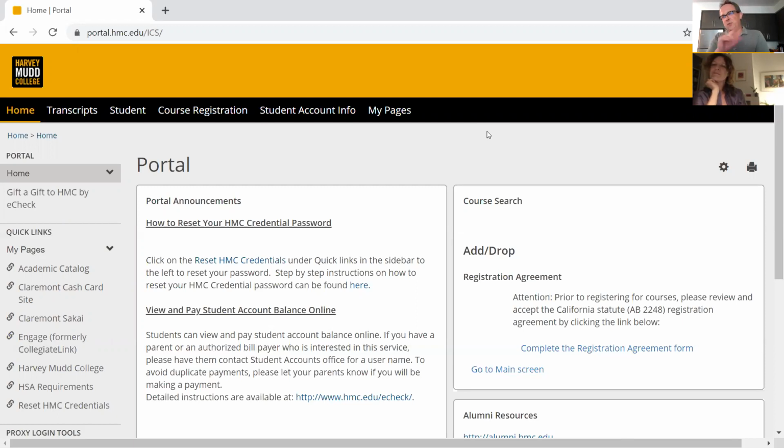But let's assume that you got in without any issues. The portal homepage, well, first of all, allow me to apologize for the web design. There are definitely some shortcomings, shall we say, in terms of the style of our portal, but hopefully it will get it done for what it is you need to do. So what we will do when you are registering is you will go to the course registration tab.